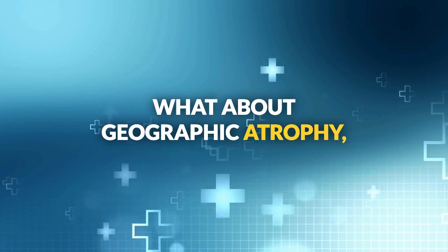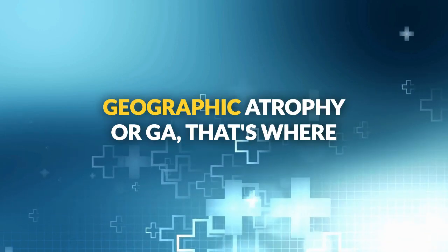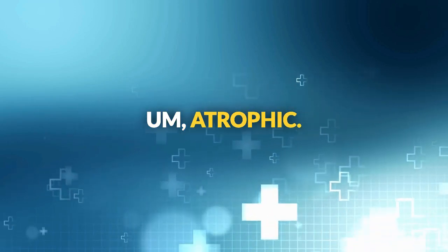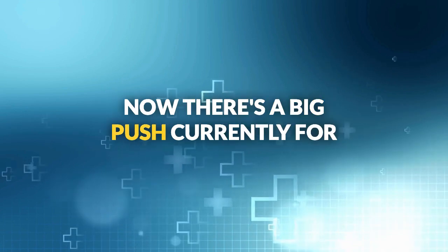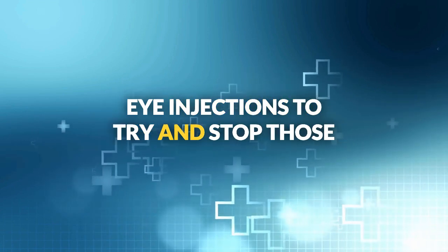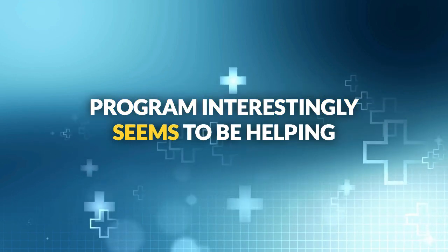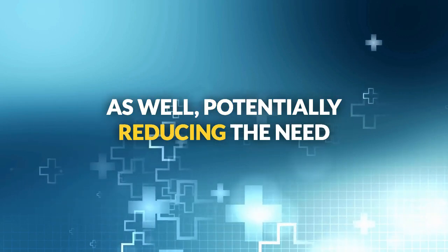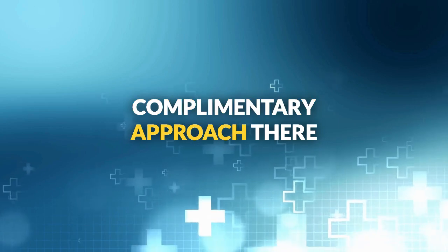What about geographic atrophy, GA, and maybe some other less common retinal conditions? Right, geographic atrophy, or GA, that's where the retina is atrophic, thinning, degenerating in specific patches. Now, there's a big push currently for eye injections to try and stop those atrophic areas from getting bigger. But this program, interestingly, seems to be helping stop geographic atrophy progression as well, potentially reducing the need for those injections. So it might offer an alternative or complementary approach there too?